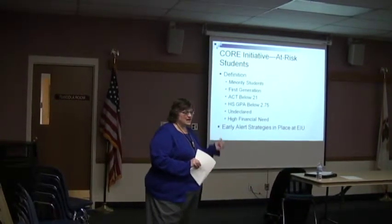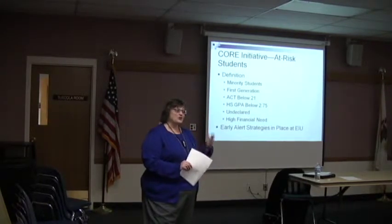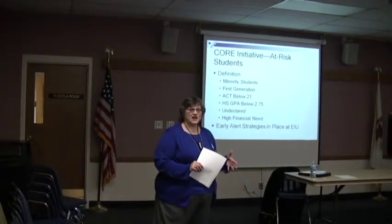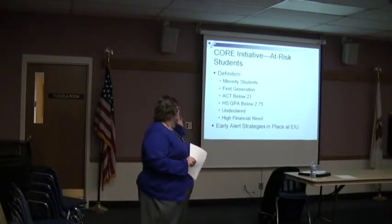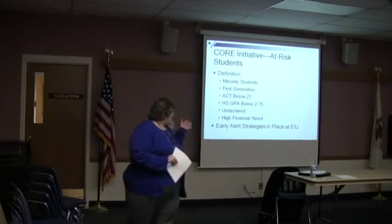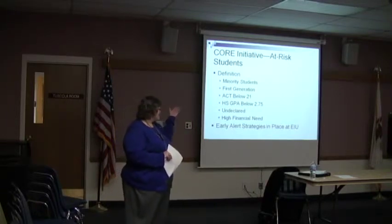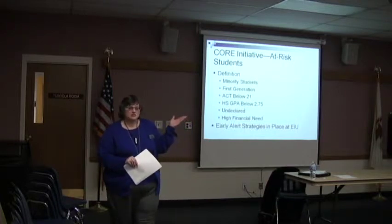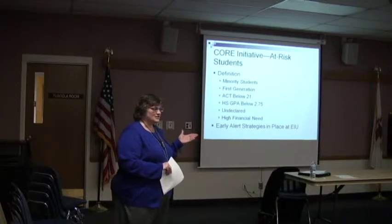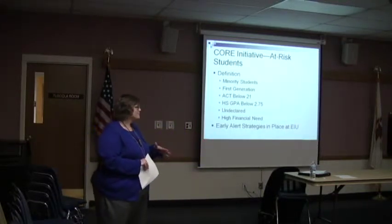So one of the things that CORE has done is set up a definition for the at-risk student. Are there things that we can tell when they're coming in or very early on in the process related to whether they're going to succeed? And so we've set 6 bits of criteria that we're looking at. The first is some of our minority students have lower retention rates than our Caucasian students. It's just a fact that the numbers bear out. Our minority retention rates are lower.